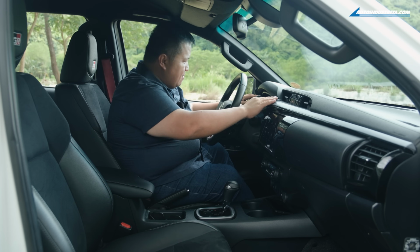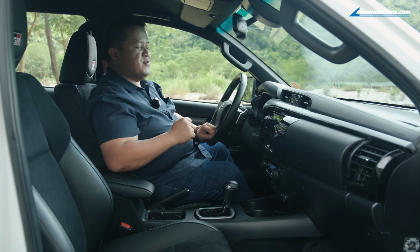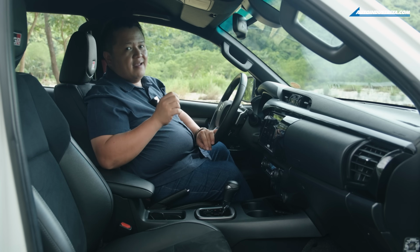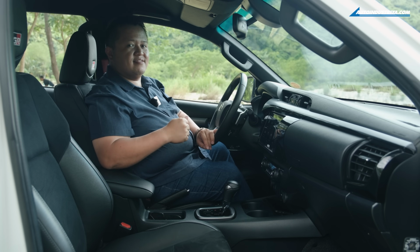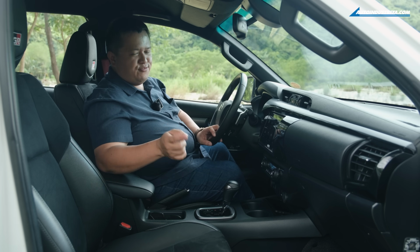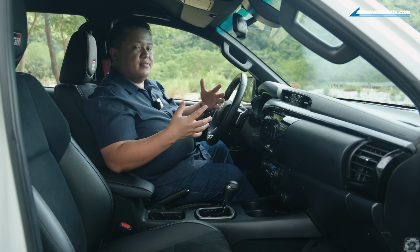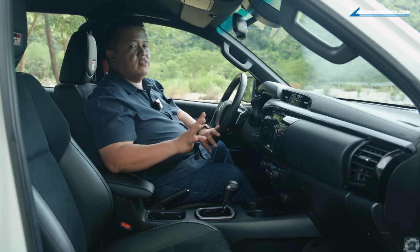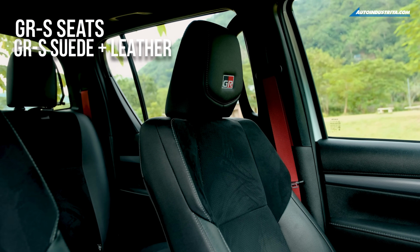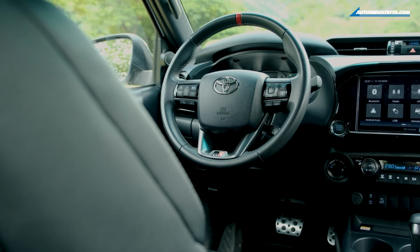The trim here also adds 1 horsepower because it's a different trim from the one you normally get. Headrest with the GR logo embossed and stitched there adds 5 horsepower each. And red seatbelts here in front as well adds 1 horsepower. And the floor mats adds 5 horsepower each. Of course, we jest. But that's really been the thing with the GR. They have all these touches that make it feel more GR. So they have to do that to justify what the vehicle can do. And mind you, it can do quite a lot.